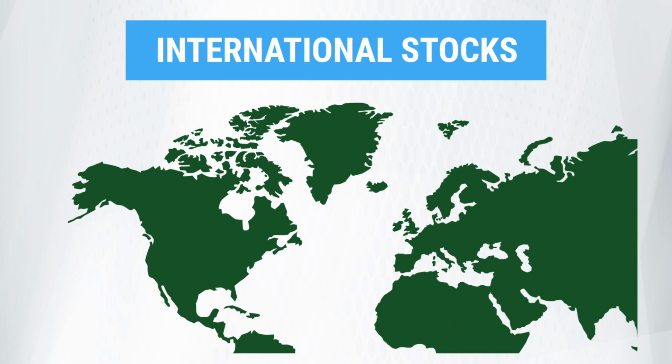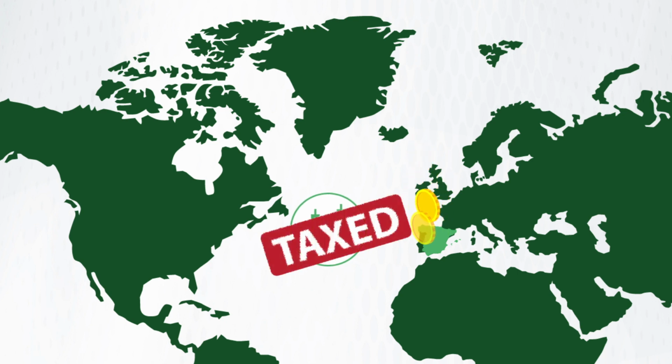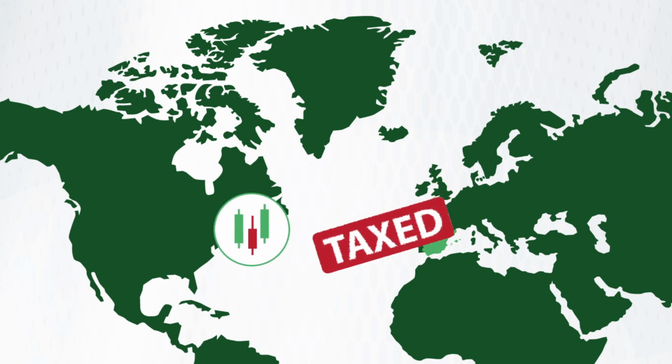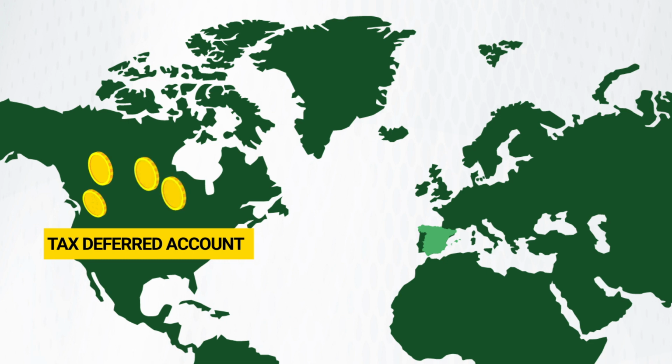Lastly, you should consider holding international stocks in your taxable account. Many international stocks have taxes taken out of their dividends by their home countries before you receive them. If those stocks are held in a taxable account, you get a credit for that money from the IRS on your taxes. If those stocks are held in a tax-deferred account, the foreign government will still take the tax out of the dividend, but you will not receive a tax credit from the IRS. That money is gone forever.